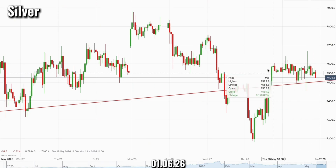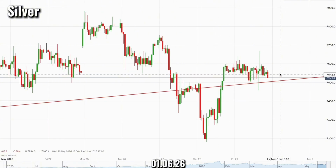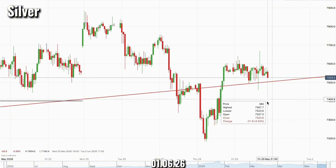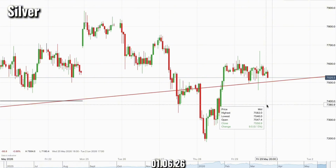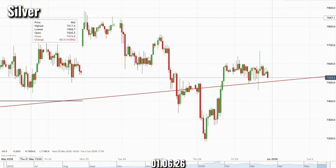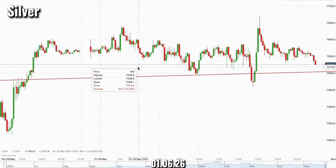We need to see whether the consolidation can be maintained and can buyers come in and push it higher. The only time this red line would be broken is if we broke it to the lower part of it, and then the following day we had a follow-up and we closed below the previous day's close, which hasn't currently happened. So at the moment that line's still valid and it's holding pretty well.